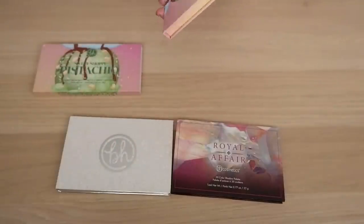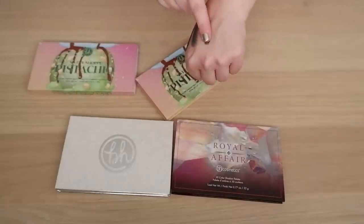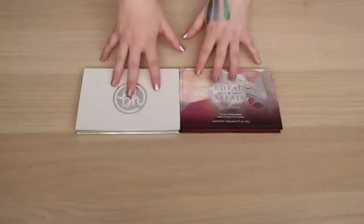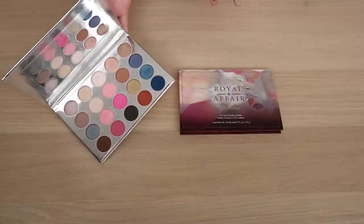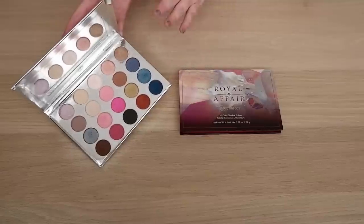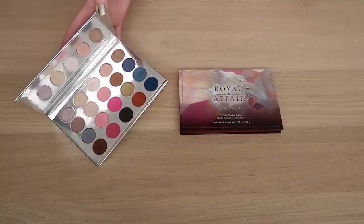And this shimmer right here, yeah. And then we have two palettes that you can no longer buy. This is the Fairy Lights palette, which was a limited edition for Christmas. This has a similar problem that I have with the Blueberry Muffin, that the color story looks a lot more interesting in the pan, but once you start using it, you're a bit like, I'm not sure.